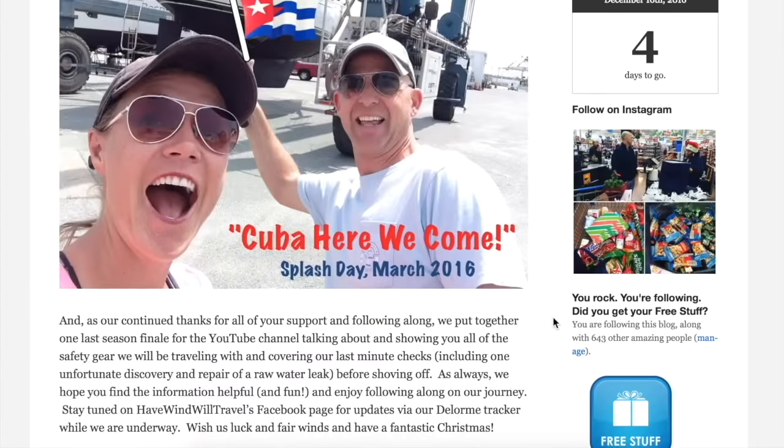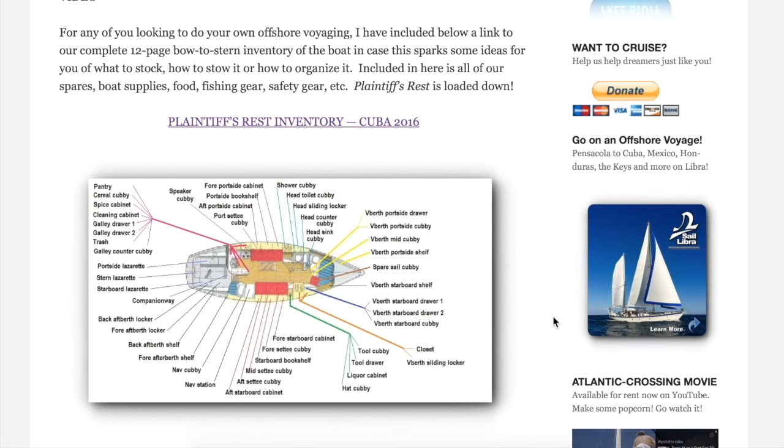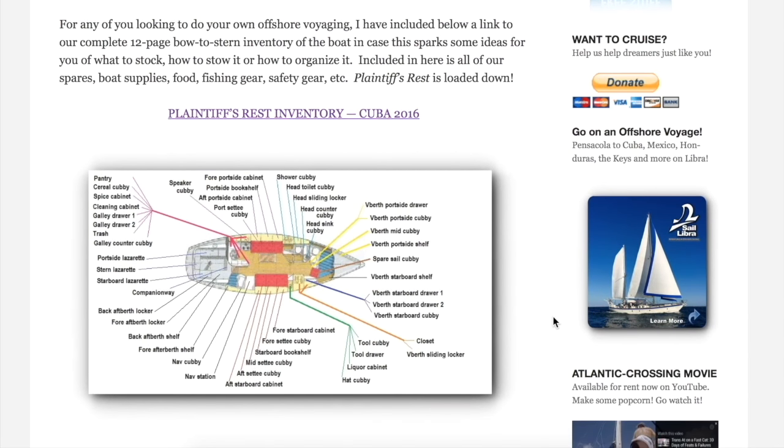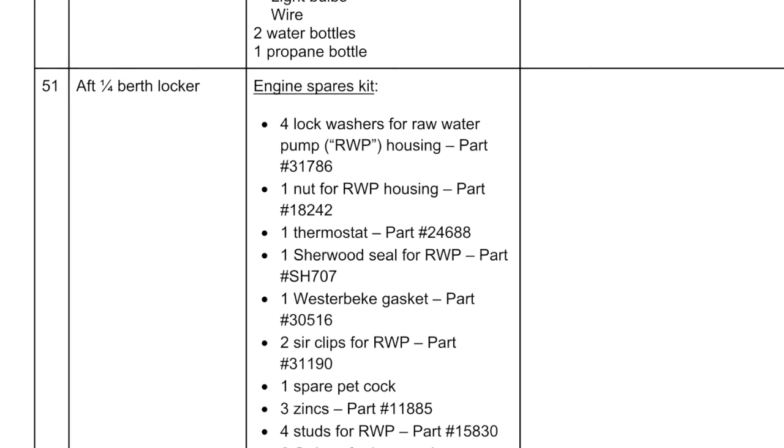The spares, I'm going to go through all that. We've got a lot of work to do, and I got it done. This week's blog post will include, in addition to the safety gear video, a complete inventory of Plaintiff's Rest for the Cuba trip. This includes all of our food, clothing, tools, supplies, and spares, a detailed list of what we keep on the boat for offshore voyaging.